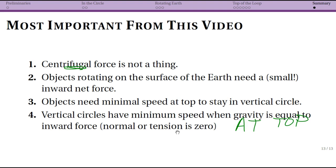So I hope that this has helped. Again, these are meant to be applications to help you think through circular motion and apply Newton's laws.